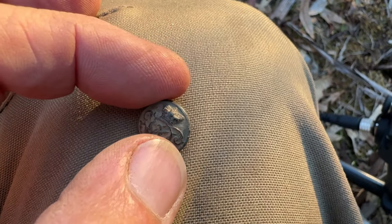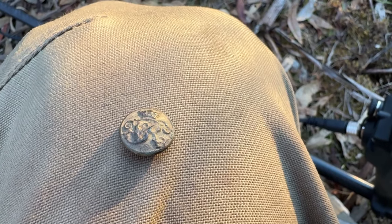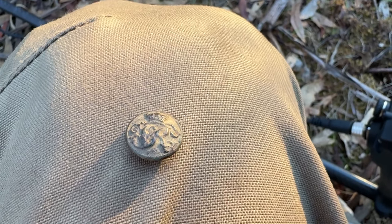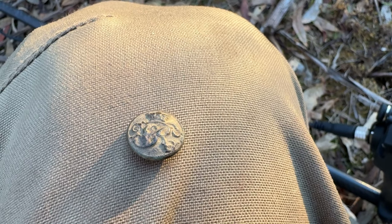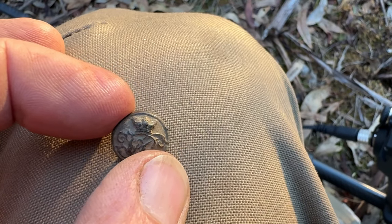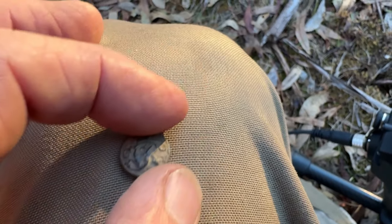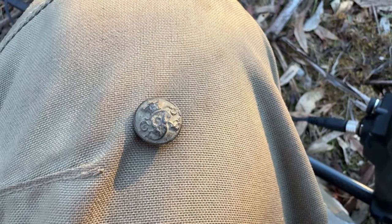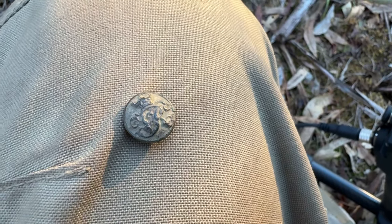But anyway, it does have a crown on top. Might be GR. I don't know. We've gone through all of them now. They're either George... It's not a W. So we've got George's, Victoria's and Edward's. But anyway, I'll find out eventually. But that's a cool button to find. You've got to love a button that's got bumpy bits on it. Anyway, we'll keep going.